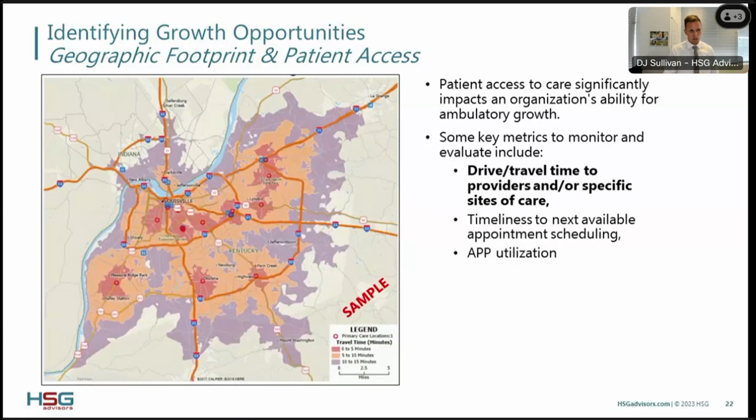So the sample on the left is the greater Louisville market here, not too far behind me, with primary care locations throughout the market. If we're looking at something like primary care, we find if patients are more than 5 minutes away, regardless of, maybe you get into more rural markets, that number may shift. But for this sample, say they're 5 minutes away, that may mean there's easier access for those patients to get to a different primary care provider.